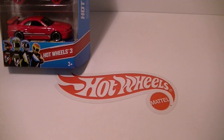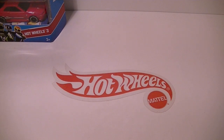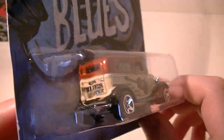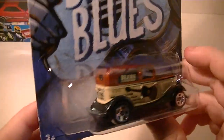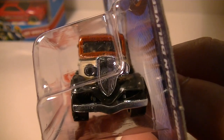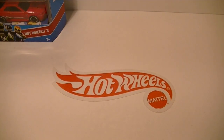Now, I also got the whole set of the new Jukebox cars. Let's get started. I'll go in order by decade. From the 30s, we have Delta Blues, and the car is a 34 Ford sedan livery, but I've noticed that the body is actually skinnier than the original 34 Ford. Yes, I looked at it, and it wasn't this skinny. So that's from the 30s.